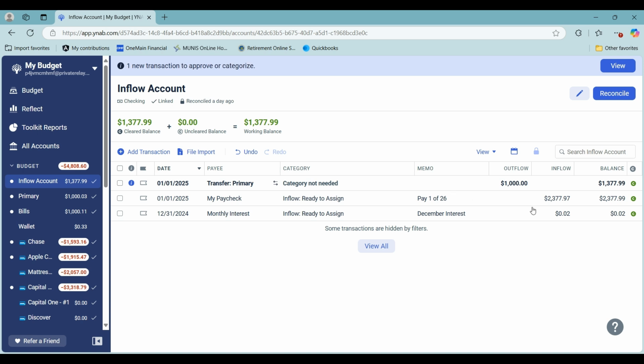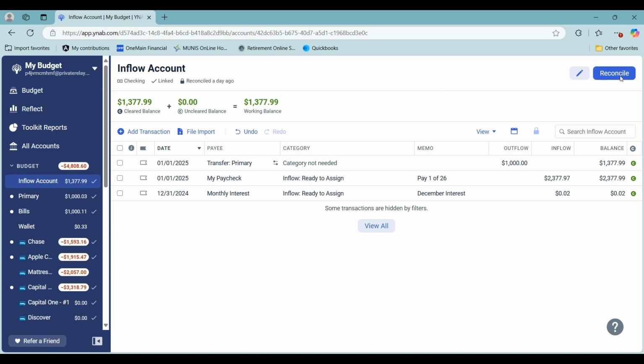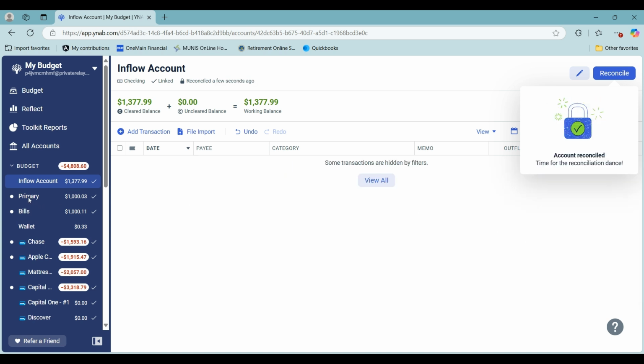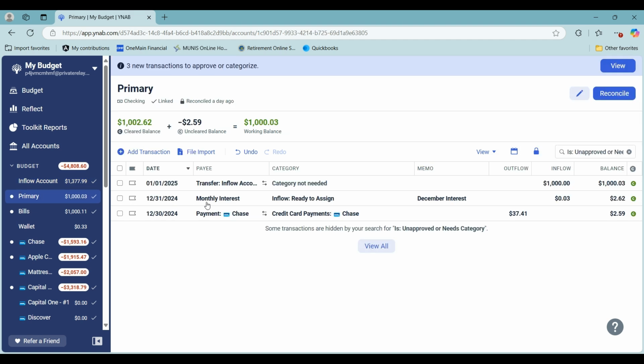I did transfer $1,000 of that over into my primary account just in case anything came against the account before I came into budget. So now we're going to reconcile this account, and the account does have $1,377.99 in it.